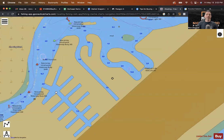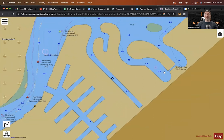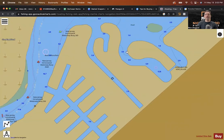But if we look at the mouths of some of these lagoons, because again, let's say you can get out of your slip, you can get into the main channel here, but you can't really get out because there's only 3 feet of water at low tide, 1 foot of water.